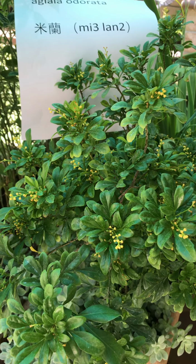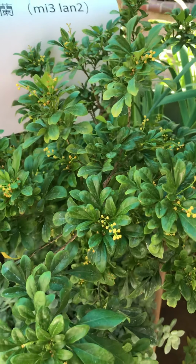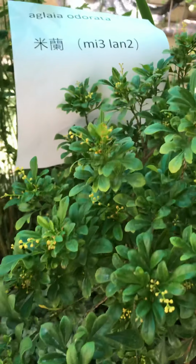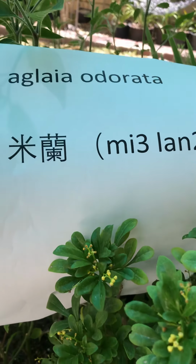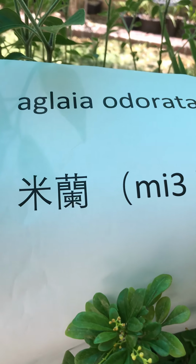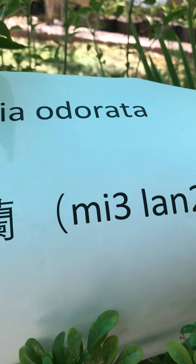I'm in my backyard. This flower is blooming, very fragrant. The name is, in Chinese we call it 米兰, and in English, I don't know how to sound it, aglaia odorata.